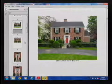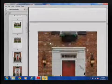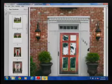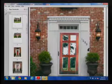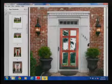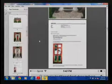The one we have here on the front is the front of the house itself. The next is a little closer view of it, and the third is an even closer view. The next picture is my feeble attempt to Photoshop a door at the front door, and this is what it looks like, one of the photographs that was sent to me by Miss Hale. And this is the email with the door on it.